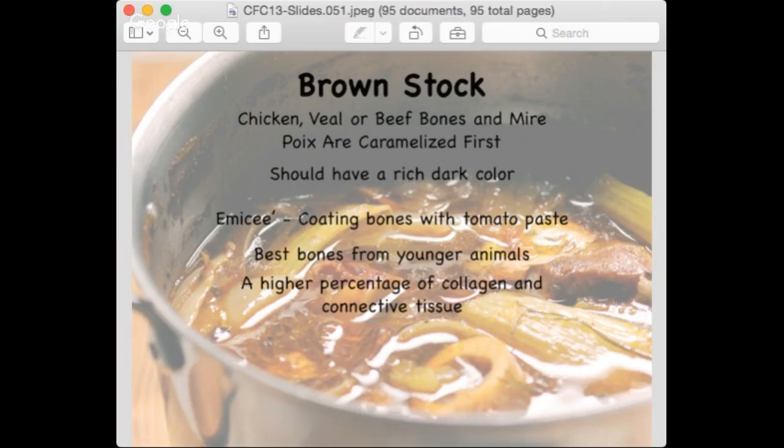So it's actually harder to make a jiggly stock from an older animal than it is from a younger animal. And this connective tissue in beef bones and veal bones is very high in collagen. And again, collagen is the protein that dissolves when it's cooked in moisture. Collagen converts into gelatin and water. And gelatin is this tasteless, odorless, jelly-like substance that you can use as a thickener. Gelatin adds richness. It adds body to the finished stock. Gelatin gives you that great mouth feel on your tongue when you have a really nice stock.